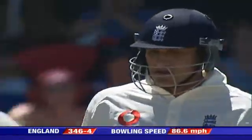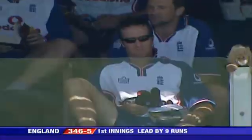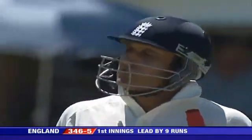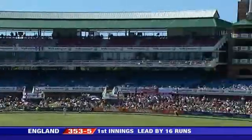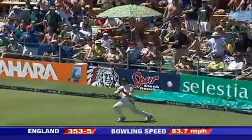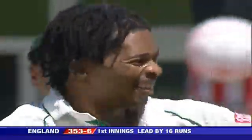Well, who gets a wicket? But Mark Butcher, a strange shot. He's held that on its way. It's out to deep square leg, and it's taken. It's a big, big blow that for the South Africans.